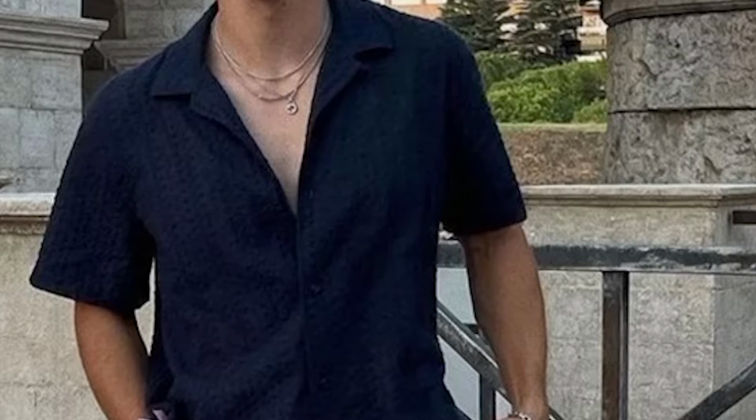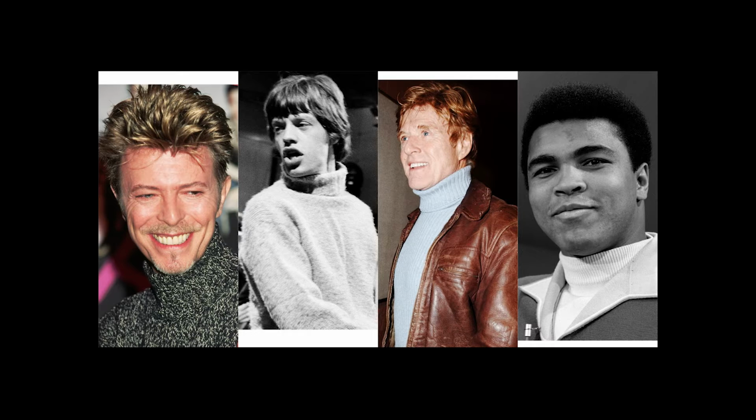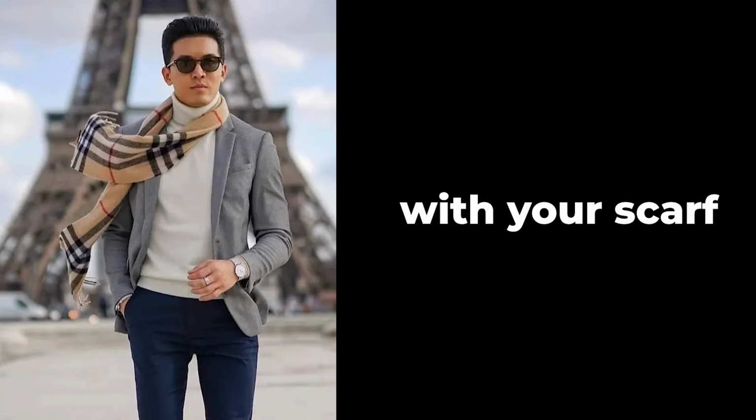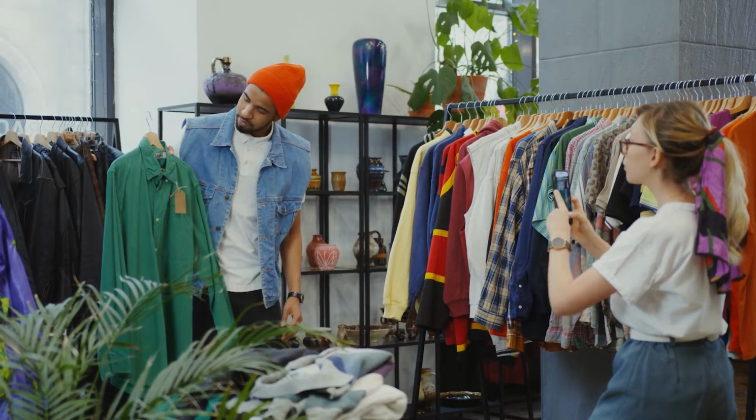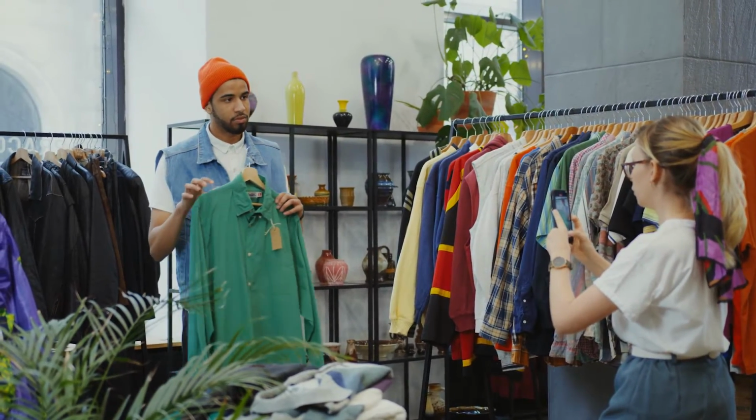Step 2. Tops. Let's build your old money wardrobe, starting with your upper body. Turtlenecks are a must-have. Go for more classic colors like beige, black, and white. You can even pair them with a scarf for a unique look. Long sleeve t-shirts and simple shirts. These are versatile and essential for layering.